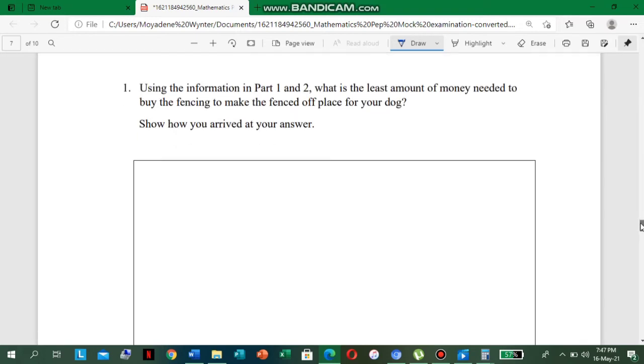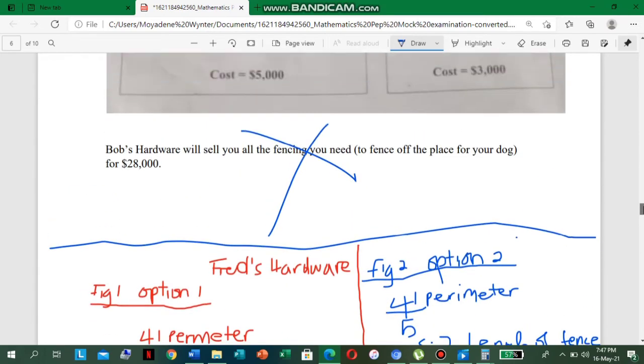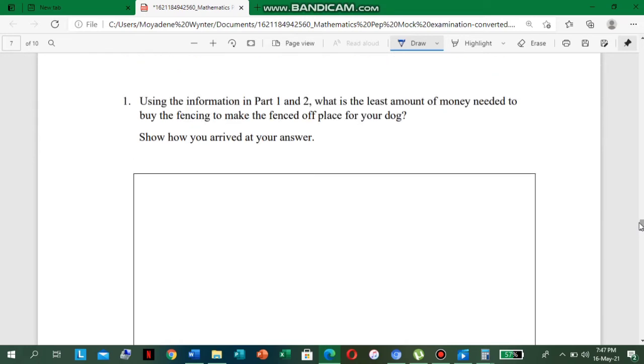It says, oh, we should have done our workings in this box here. Never mind, it's the same thing, so we can always go back. So, using the information in part 1 and 2, what is the least amount of money needed to buy the fencing to make the fenced-off place for the dog? Show how you arrive at your answer.